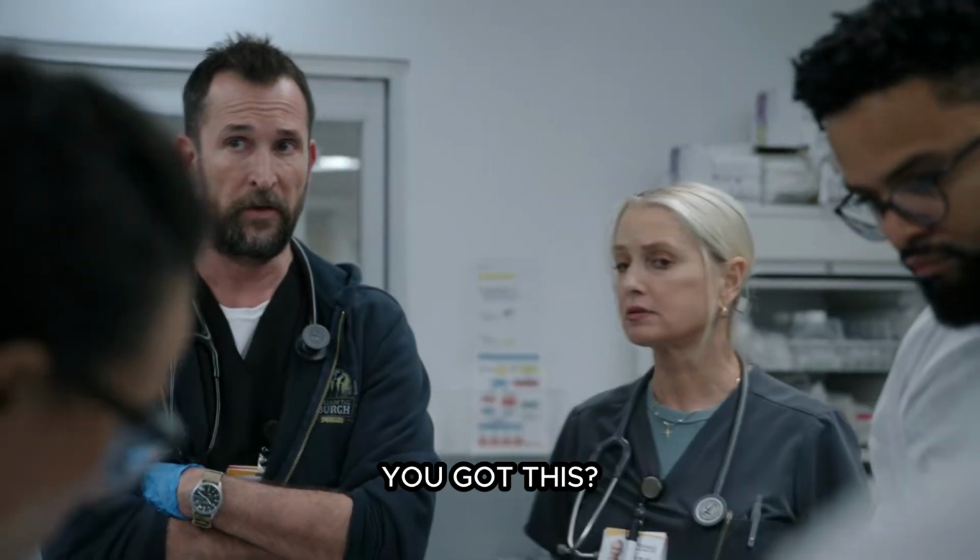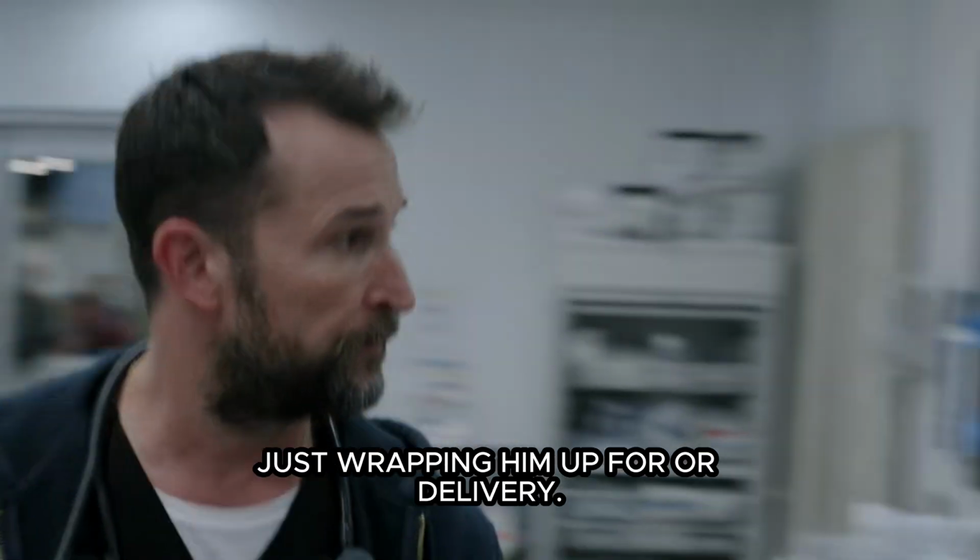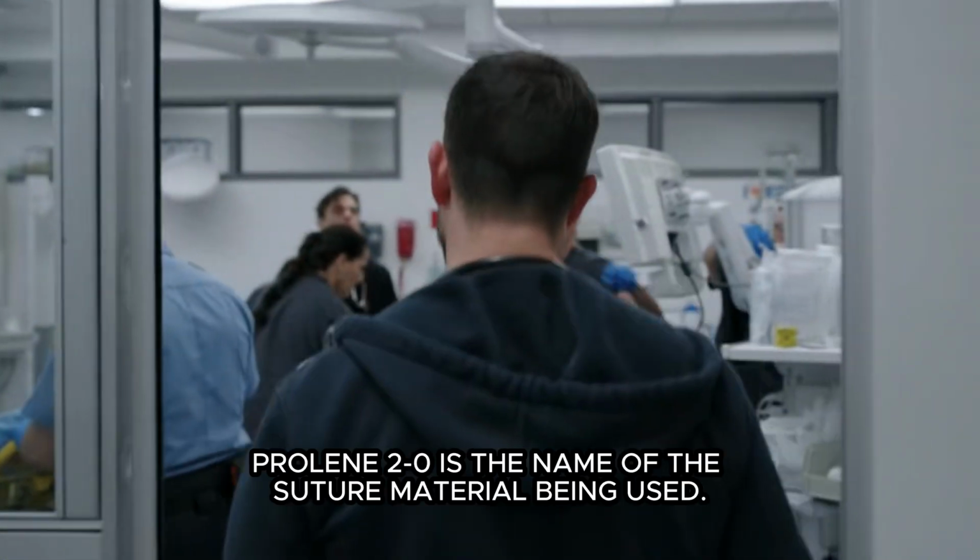STEMI's arrived. You got this? Just wrapping him up for OR delivery. 2 Proline on a tapered needle. Proline 2.0 is the name of the suture material being used.